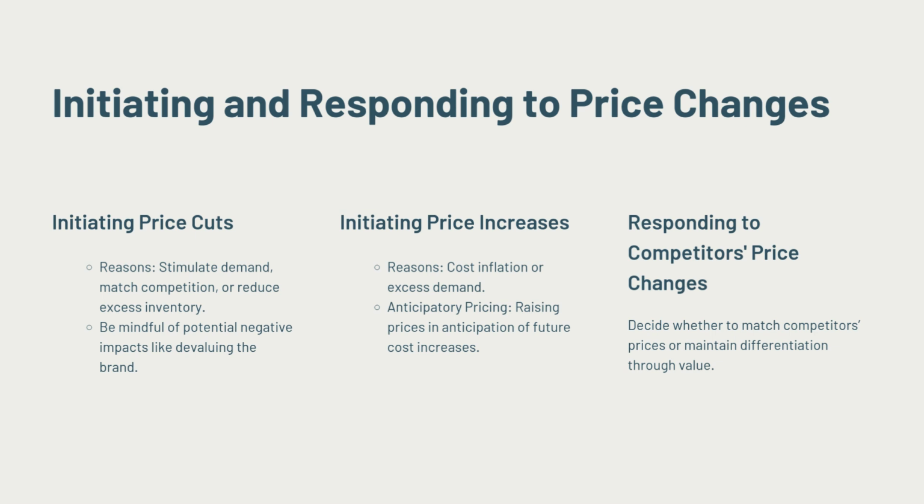Responding to competitors' price changes is always tricky. If a competitor drops their prices, you don't always have to follow. Instead, you can focus on maintaining your value proposition. For example, some premium brands choose not to lower their prices because they want to maintain their image of quality and exclusivity. Starbucks in the Philippines, for instance, rarely lowers prices, even if local coffee shops offer cheaper alternatives. And that's because Starbucks customers are paying for the overall experience and not just the Starbucks coffee.